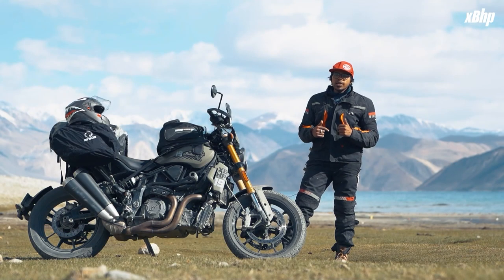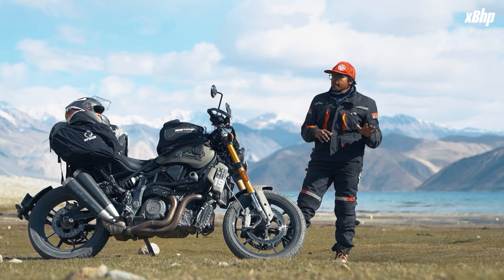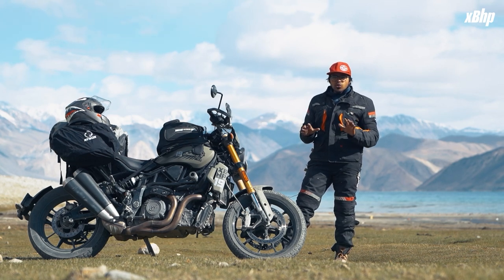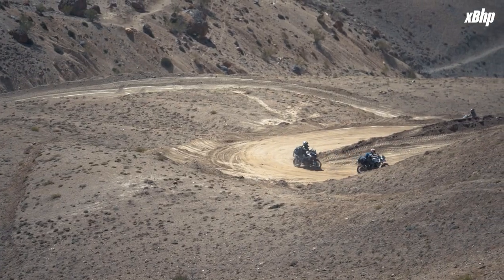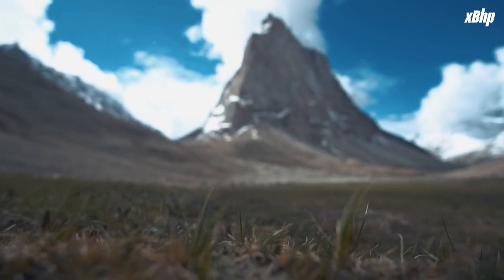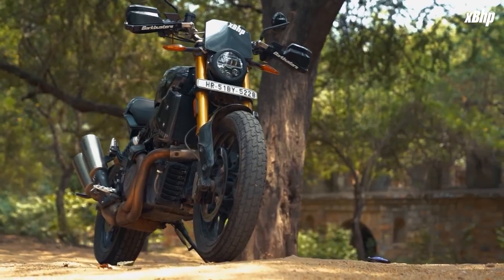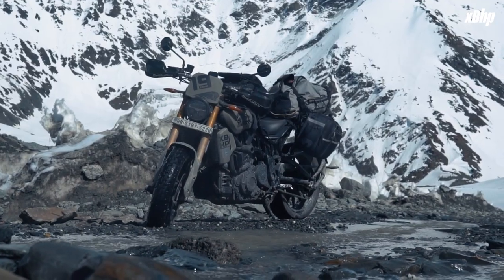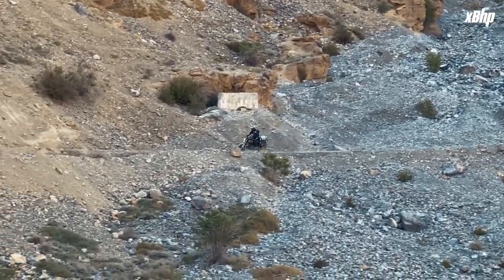But for me particularly, I was a bit of an off-road kind of guy. I prefer Zanskar over Ladakh because in Zanskar, most of the part there is no road, basically boulders and gravels. Most people would prefer a proper adventure bike for this kind of terrain. But we went with the best suited one we had in the xBhp garage, the Indian FTR 1200. But was taking a flat track inspired machine to a terrain like that of Zanskar a good idea? Let us find out.